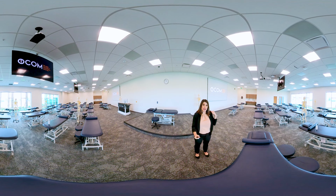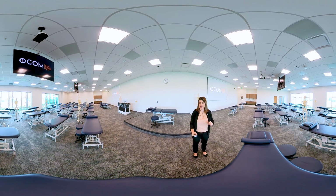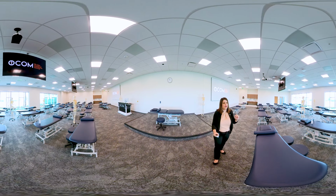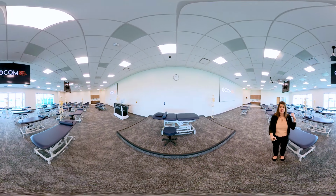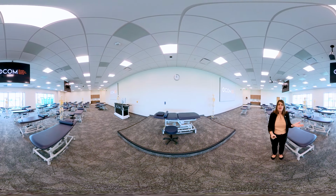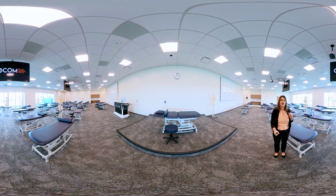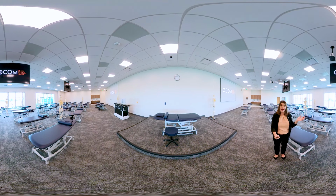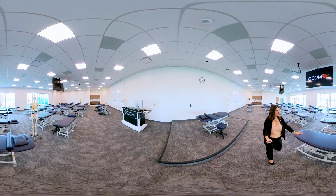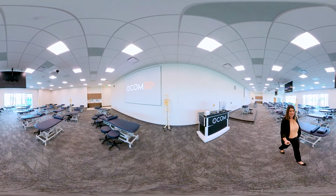So they'll show up not only on the screens behind me, but there's also some great screens set up here in the back so the folks in the back can see. The lab can fit 100 students, 2 per table. And then if you click around, right behind me, you can see we have an accommodation room. So that's for any student that wants to participate with the class, but for religious reasons or personal reasons, if they need to be in an accommodation space, they're still able to attend class with their classmates in their accommodation space. So just a great room. Students are really engaged with OMM here at OCOM, and we love having them in this space.